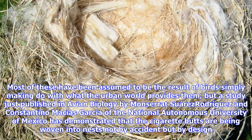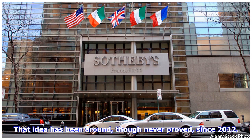This was when Dr. Suarez Rodriguez showed that nests which had butts woven into them were less likely to contain blood-sucking parasites than were nests that did not. What she was unable to show was whether the nest builders were collecting discarded cigarettes deliberately for their parasite-repelling properties, or whether that parasite protection was an accidental consequence of butts being a reasonably abundant building material.